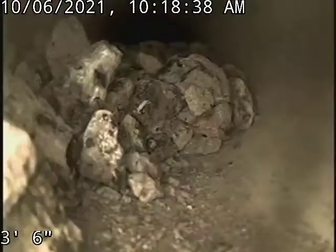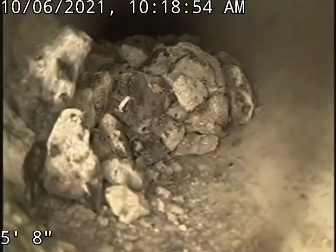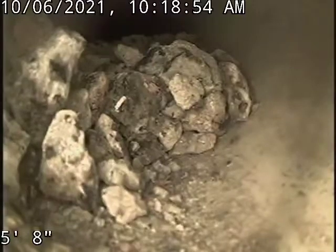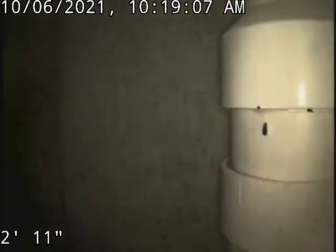You check this line, you can see it right there. There's a lot of gravel in this line right here. So now that we have that, I will pull out and go over to the other section, and there's just gonna be a pause here. Now we're gonna go over to the floor clean out and run the sewer line.